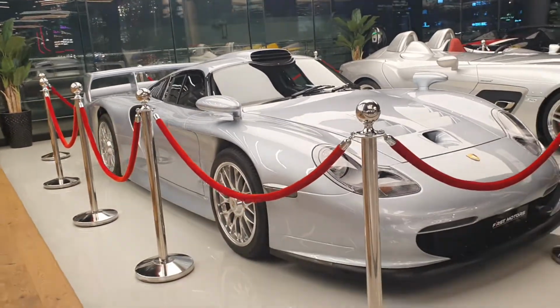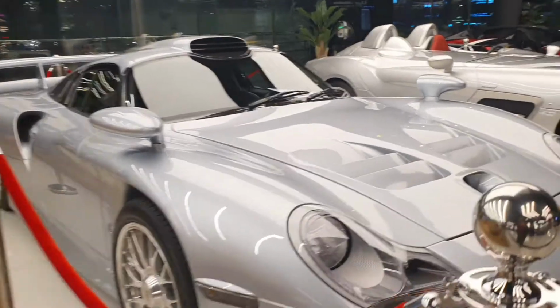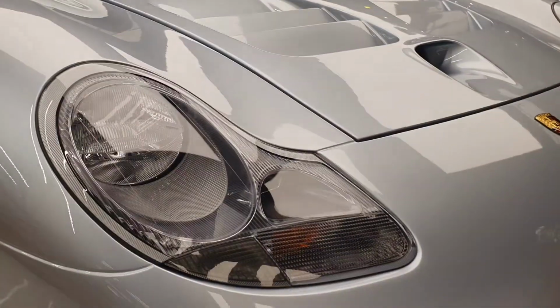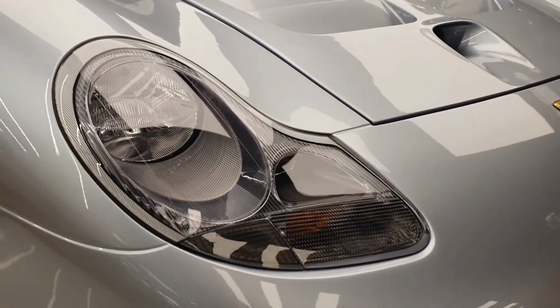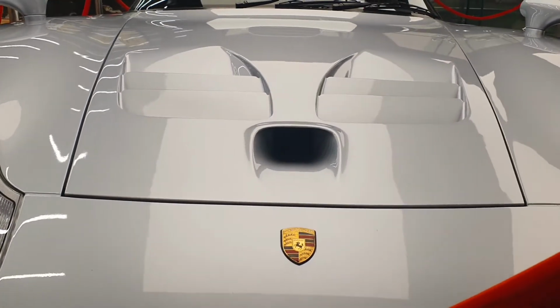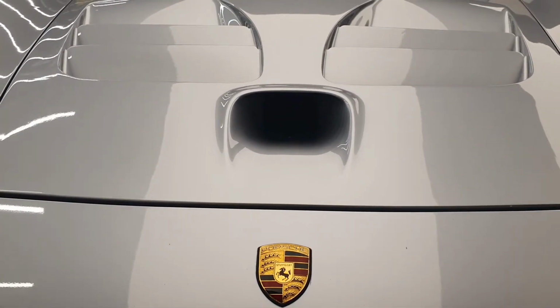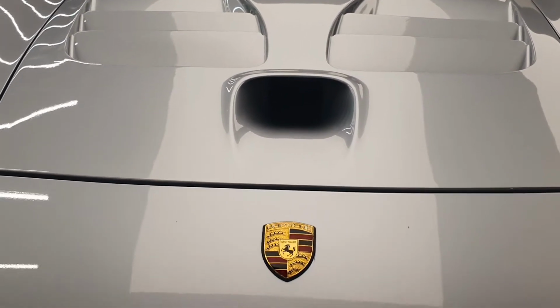It's one of the first hypercars. It's absolutely gorgeous. So let's have a look at it closely. And first thing is the headlights. It's taken from the 911 996 series. And here you have a very strange looking air intake. I'm not sure where this air goes into, but it has vents as well on the nose.